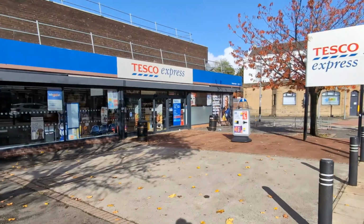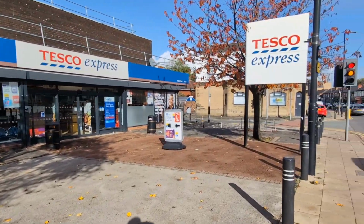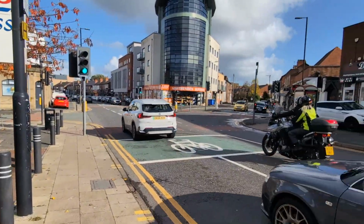It's lovely and warm today, walking around with my t-shirt on. Amazing weather.